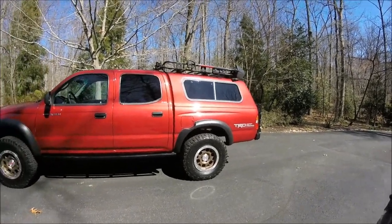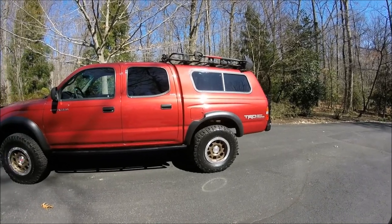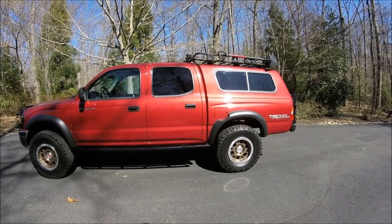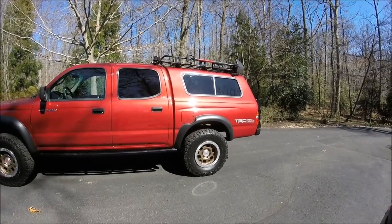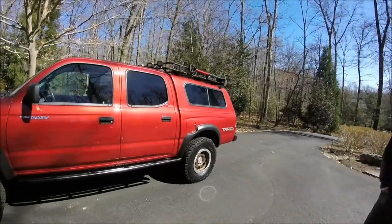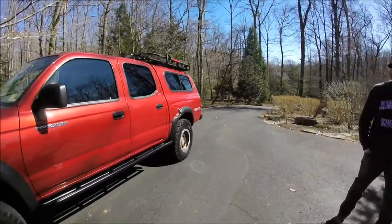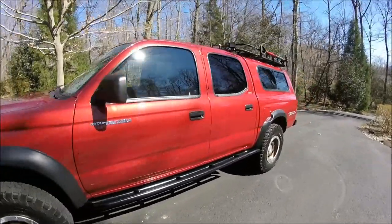It's a 2003. Okay. Off-road deluxe, and it's a V6 automatic. Pretty stock standard truck when I bought it. So this is a 2003, as you guys know, it is 2018, so 15 years old, and look at the paint on this thing. I'm sort of in the sunlight here, you can see.